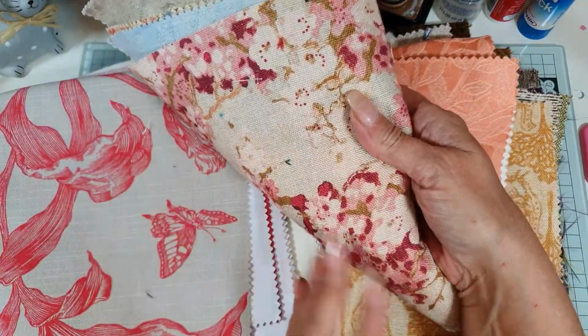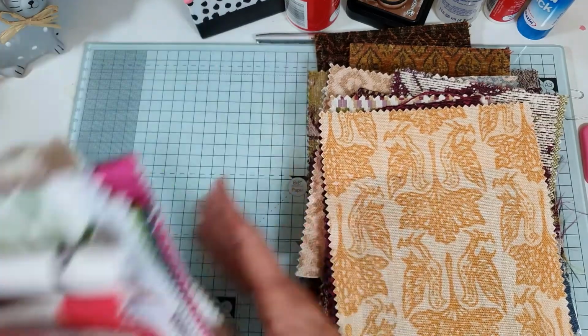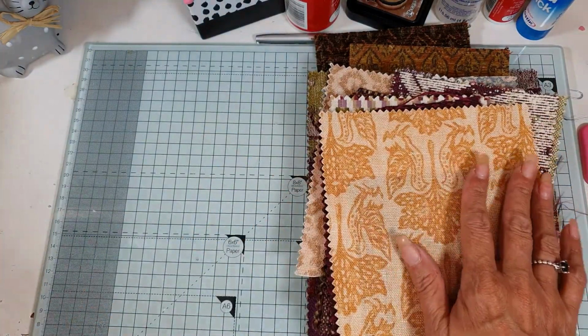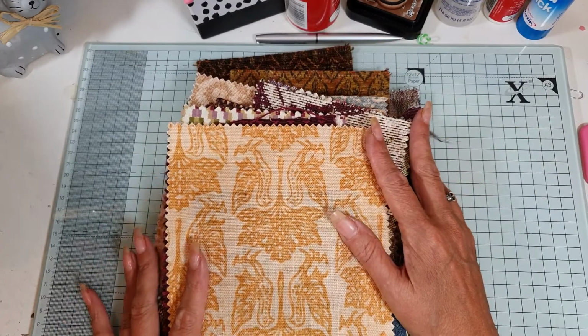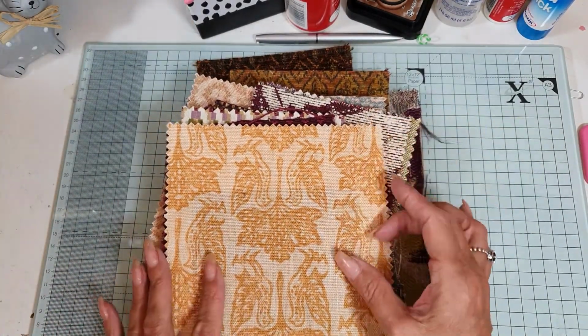Today we have fabrics, and I have sorted them out into several packs. They are £10 a pack, but that includes postage. So let me show you what we have.